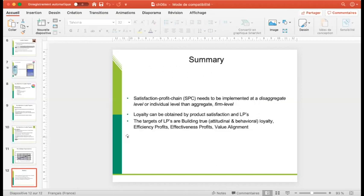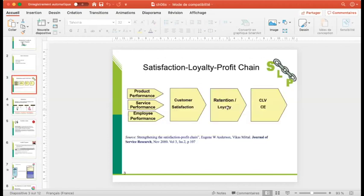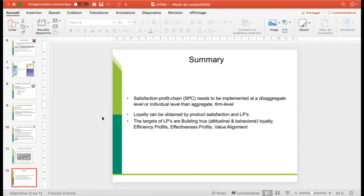So in summary, we can say that the satisfaction profit chain needs to be implemented at a disaggregate or individual level and not on the aggregate level. So it makes sense to measure satisfaction individually in order to measure the probability of defection, because if satisfaction decreases, then customers might become disloyal. So defection might increase. On the other hand, if satisfaction stays stable, we might consider that these customers are not in danger of defecting, that they are loyal, and this enables us to increase CLV and customer equity. So satisfaction is an important concept, an antecedent of loyalty, so it comes before loyalty. Loyalty and satisfaction are clearly correlated.